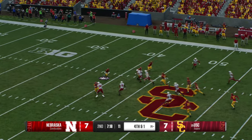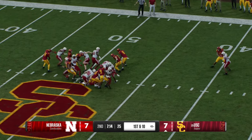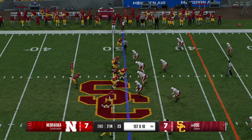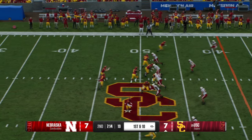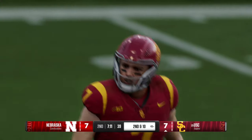He's got some daylight, turning on the speed. They finally get him down, but that's a solid return. Good work by the return man. And here comes the USC offense back on the field. They scored a touchdown on the last possession. Let's see if this defense has been able to come up with some adjustments and stop them this time.